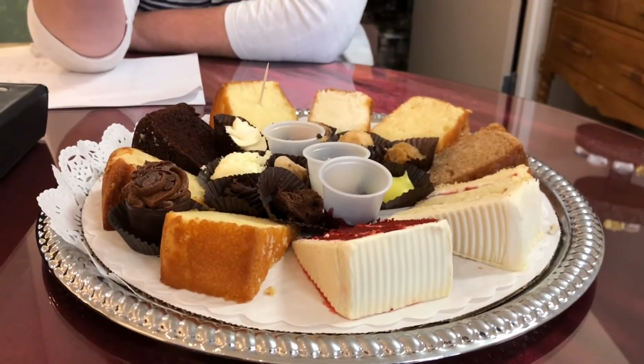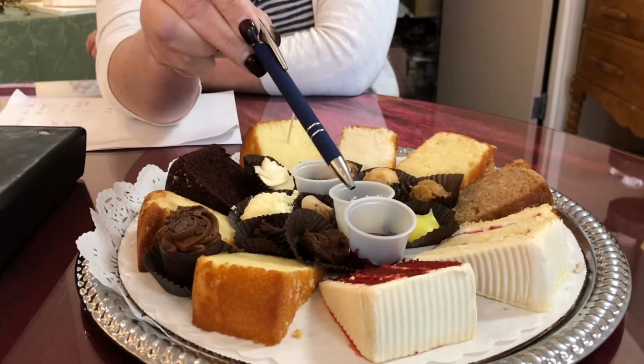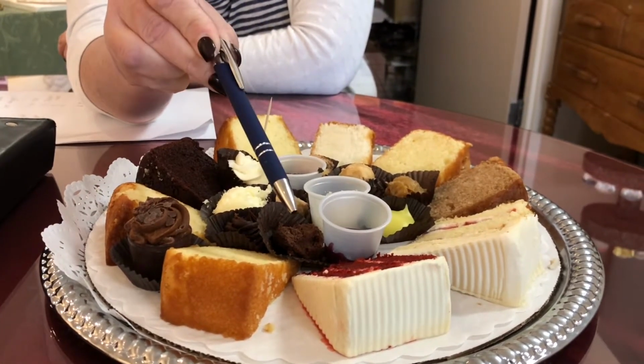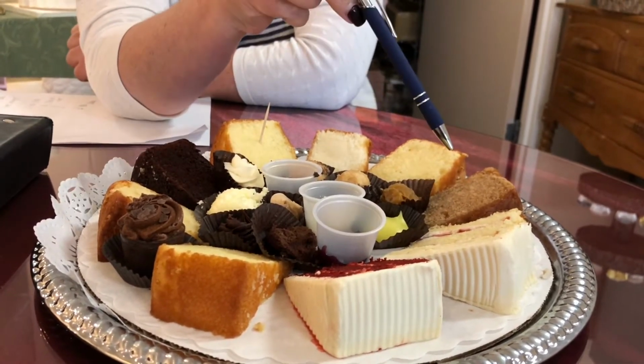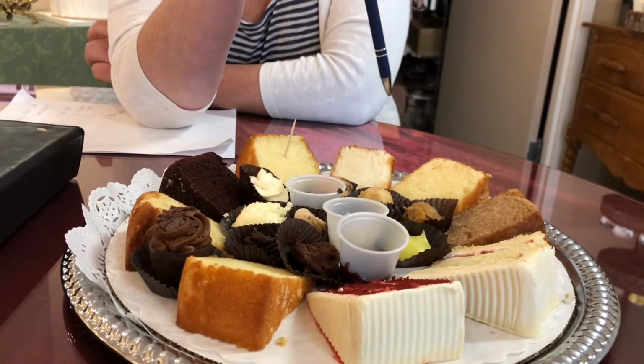For cake flavors, we have almond, chocolate, hazelnut, lemon, red velvet. The red velvet has a cream cheese buttercream filling with a vanilla buttercream frosting. Champagne cake is vanilla cake with fresh strawberries and champagne mousse filling. Spice cake, vanilla cake, and a white cake. White cake is more like a pound cake, so it's a little different texture.